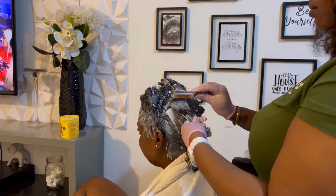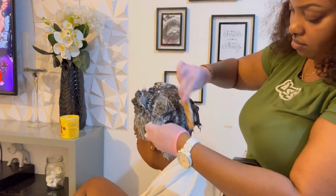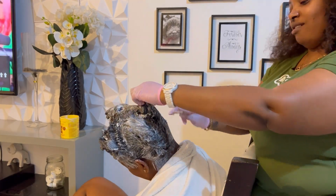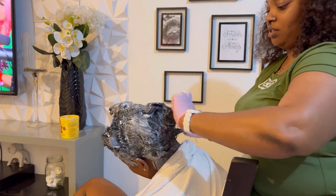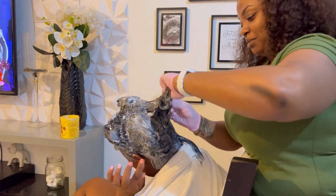After the hair has been fully processed, rinse it out with just water. Rinse out all the product from the hair, and then we're gonna dry with the towel. Not too rough, take your time and dry out the water.